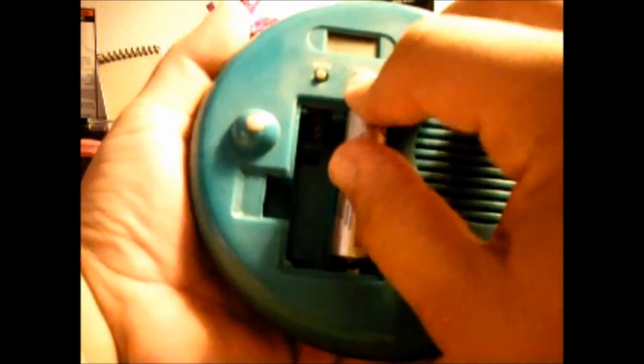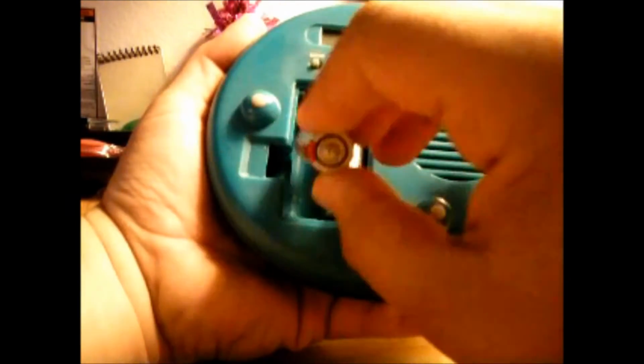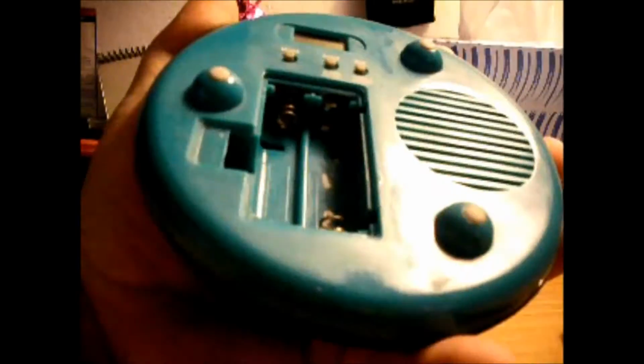So after cleaning it, and without further ado, let's go ahead and see if the old clock still has any life left in her. Okay, I know these batteries are good, so something must have gone wrong here.